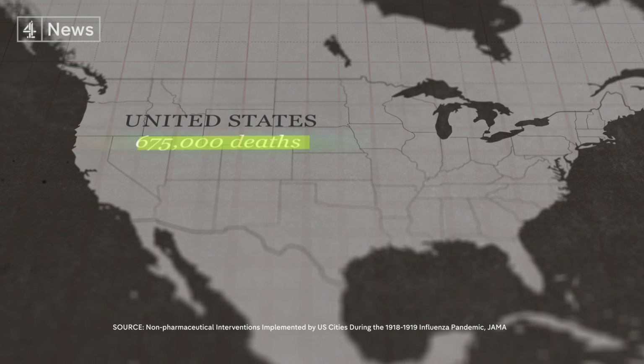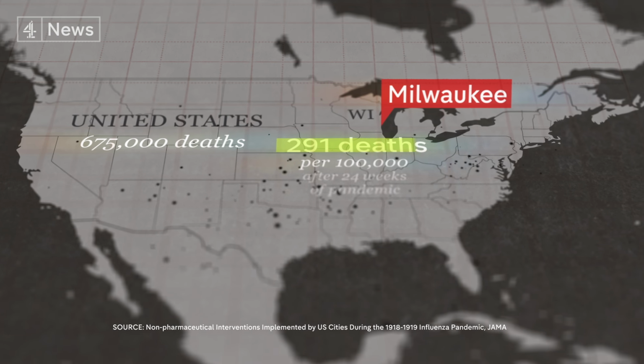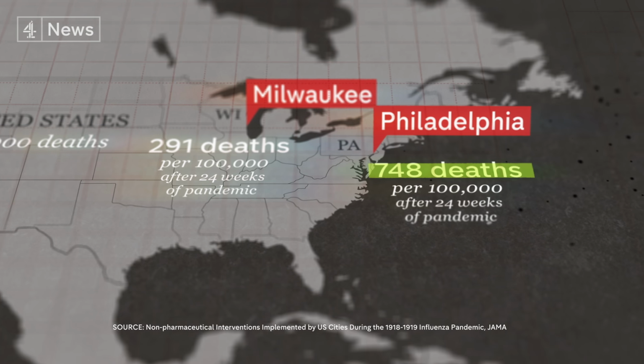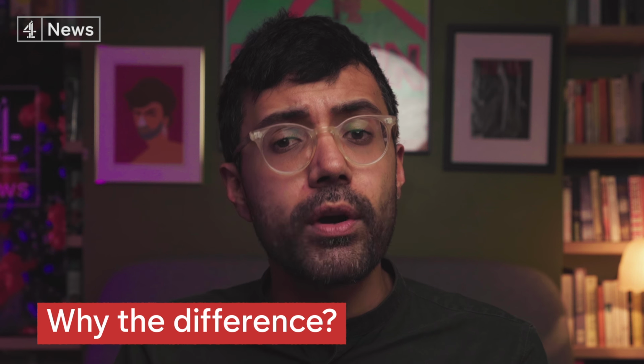Over in the United States, 675,000 people died from the Spanish flu. But again, there were differences in some cities. In Milwaukee in Wisconsin, the death rate was just under 300 per 100,000 people. In Philadelphia, Pennsylvania, it was more than double. What was the reason for this disparity? Well, Milwaukee was ahead of the curve, guided by a health commissioner who very early on launched a campaign of posters and adverts calling on people to avoid crowds and transport. They did early social distancing. They closed saloons and public gatherings. They closed down the schools and churches. They asked people to stay away from one another.